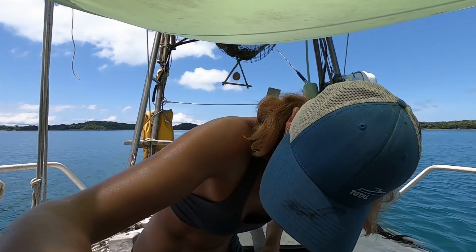Wow, we're doing 4 knots at 1200. We're super fast. That new bottom paint, thanks Total Boat. Already so much better.